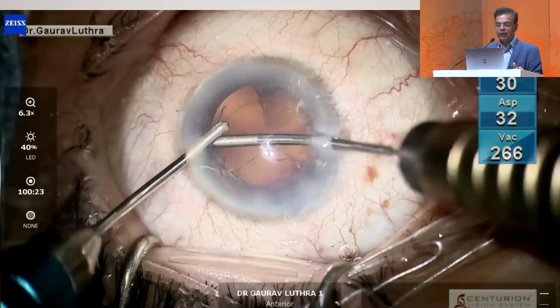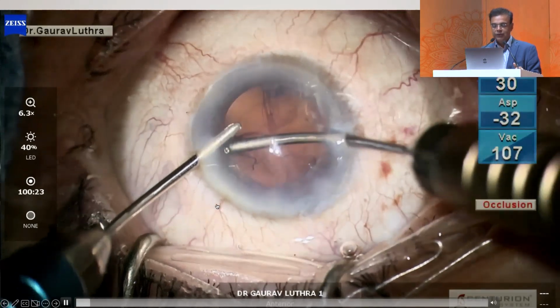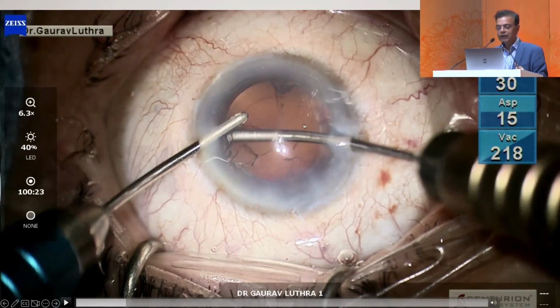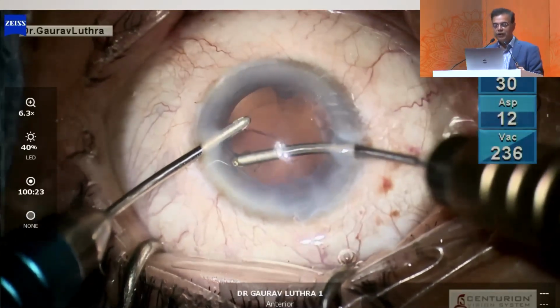Going on, I wanted to share this one small situation which was important to share. When you do a femto-assisted surgery, the rhexis of course comes out beautifully, but so does the cortex. The cortex gets cleaved right along the plane of the rhexis. So you'll have about 50 microns or 100 microns of cortex which is cleaved exactly under the capsule, and it becomes a little difficult sometimes to get a hold on it.